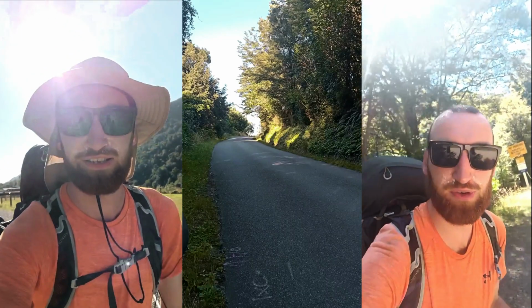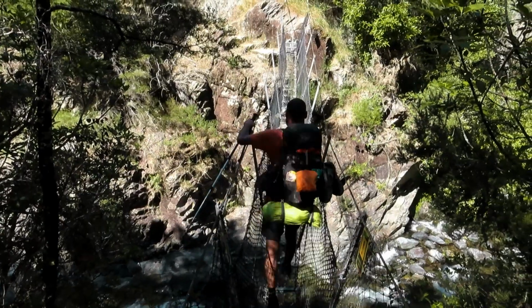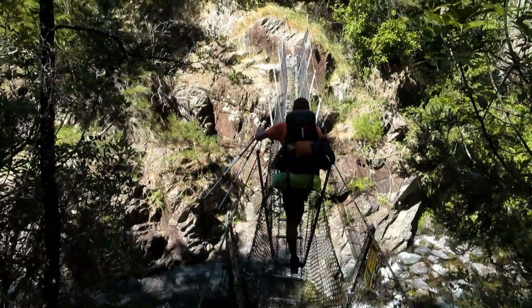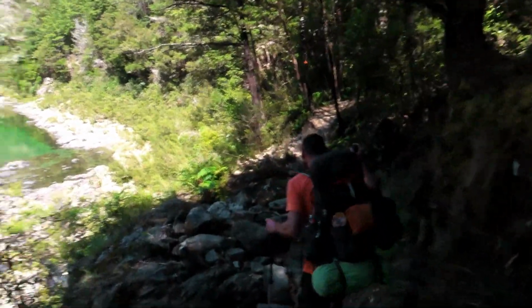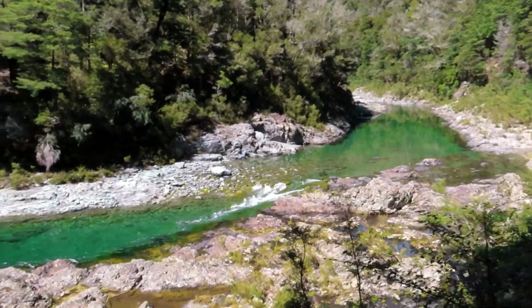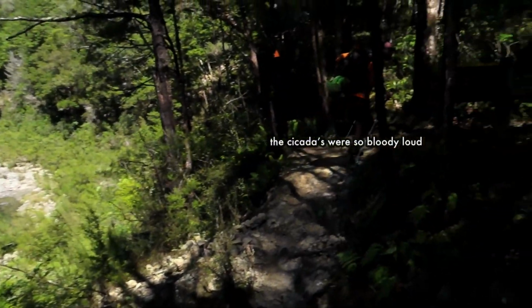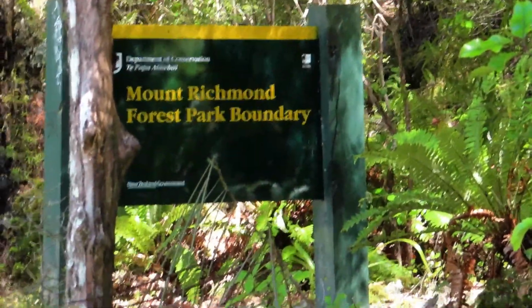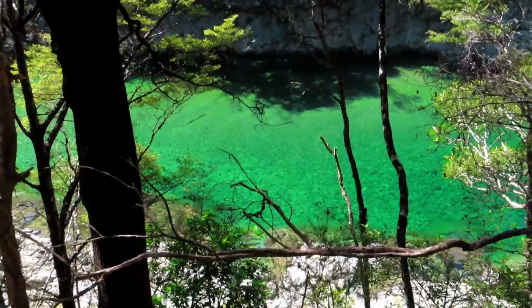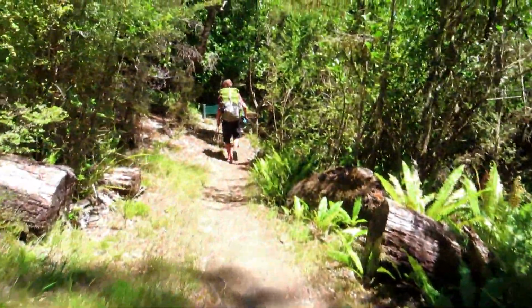After a nice sweaty 14 k's on the road, we have finally made it. So we're currently on the Flores River track, and look how insane the water is. It's so blue, and we are now officially entering the Richmond Ranges. Woo! So we are leaving the Emerald Lake and heading to the hut.